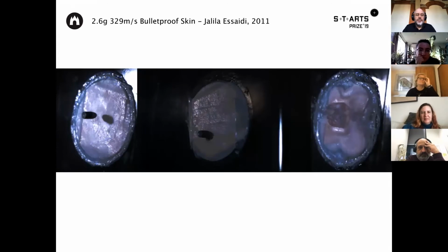Another type of art using genetic modification. Here is the bulletproof skin of Jalila Saidi. She was using spider silk that was produced in the milk of a transgenic goat, that she had silk weavers make a number of patches of, because the goat can produce larger quantities of the silk thread.